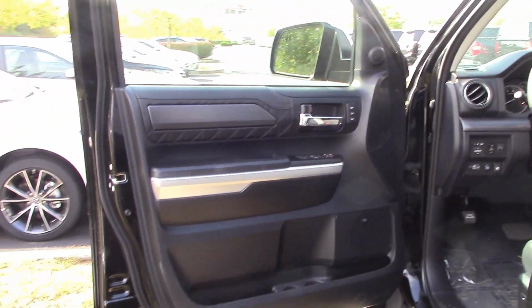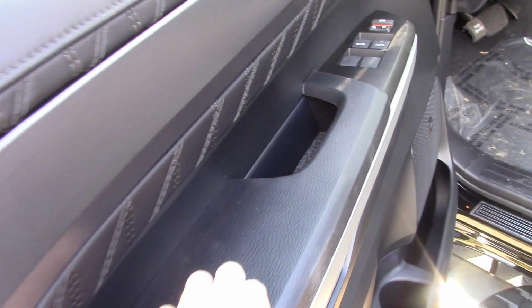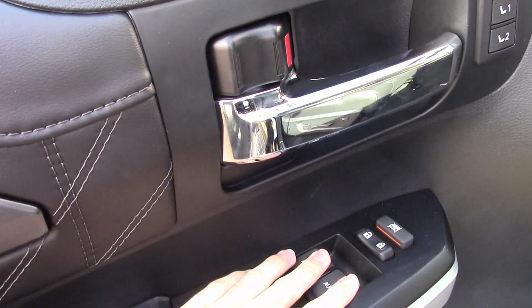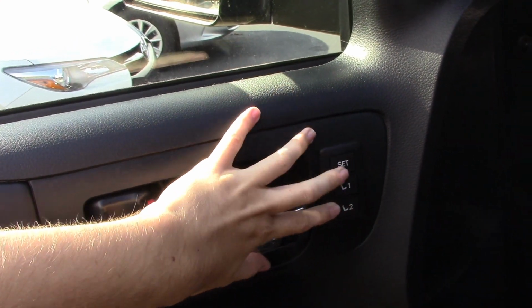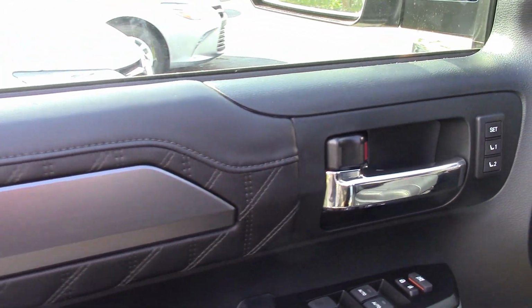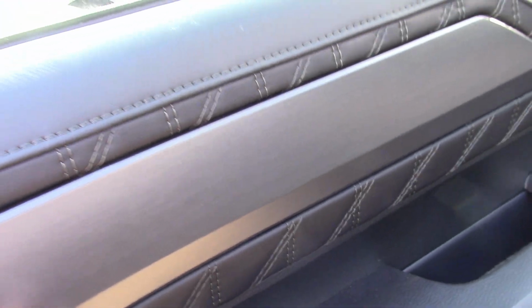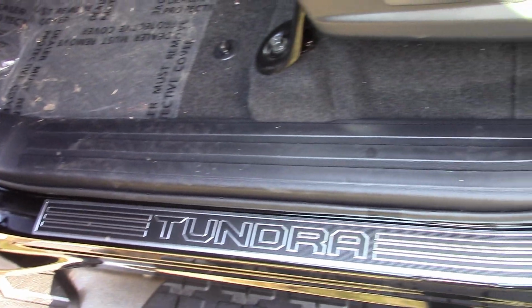The door trim of the Platinum looks upscale. You have padded plastic right here. The front two windows are fully automatic. These two-person memory functions are standard on the Platinum and 1794. This quilted leather pattern is exclusive to the Platinum, and each Tundra gets its own look. These door sills come on the Platinum.